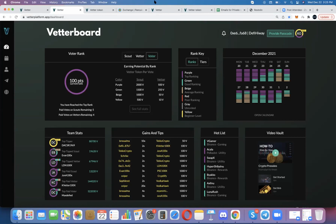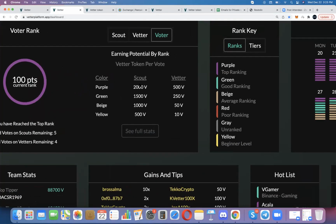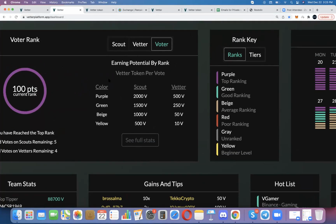That's been resolved. There are times where the amount has changed. So it's all based upon what the rates are at the time that the vote is submitted to the blockchain. And if you go back and look at your actual transactions on the blockchain, it'll show you whether you received Vetter or not for those transactions.